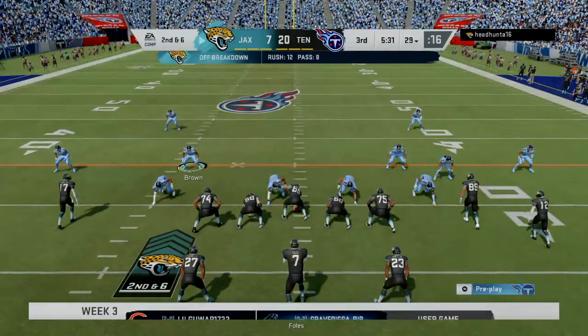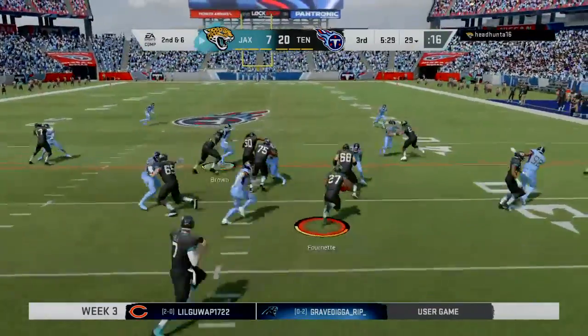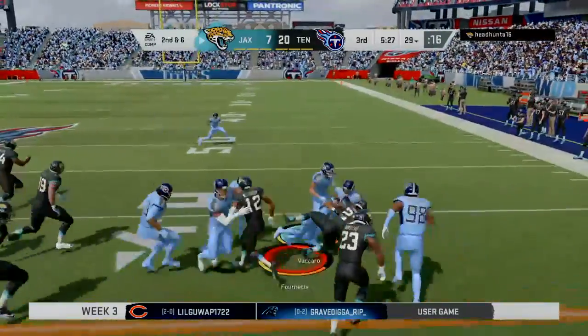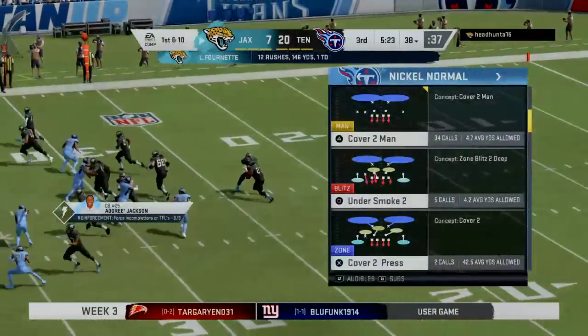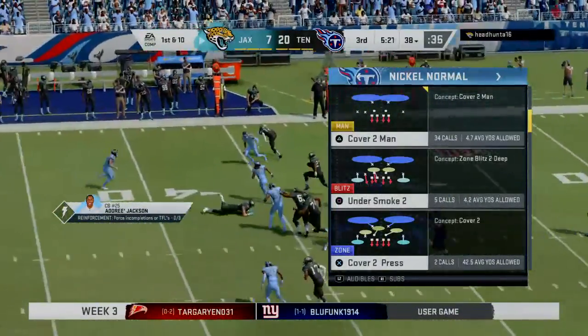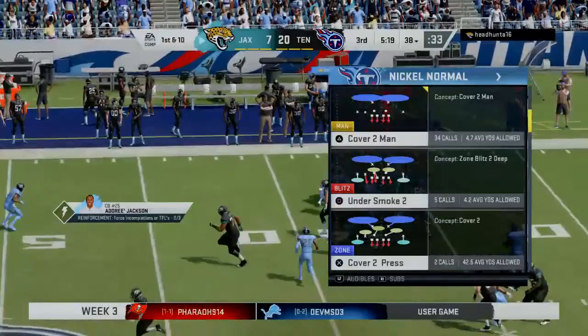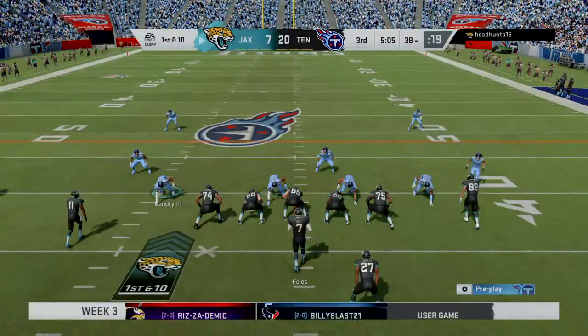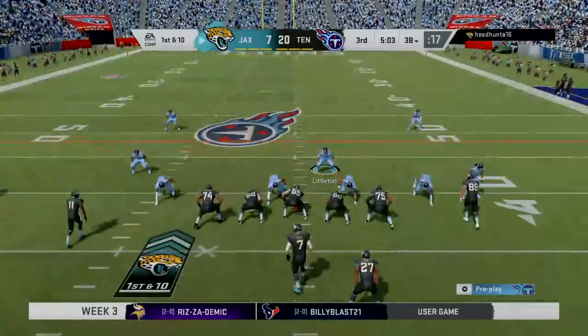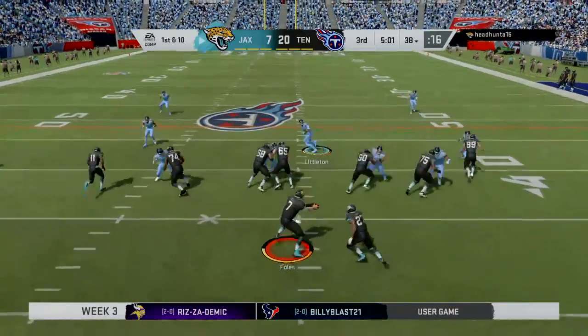2nd and 6, just inside the 30. Again, it's Fournette. And he'll be brought down shy of the 40 at the 38-yard line. 9 yards to pick up there, and it's a 1st down. I'm okay with the call there. In fact, I actually like it. I know they're down a couple of scores, but the running game worked in that situation. I would continue to go in that direction.